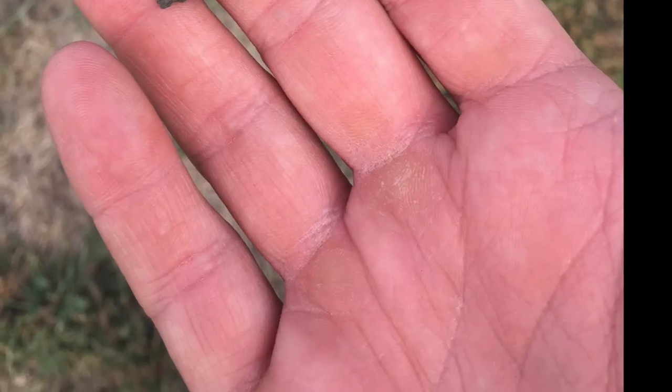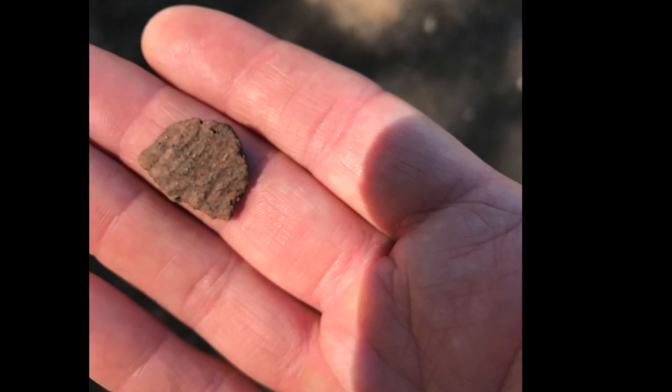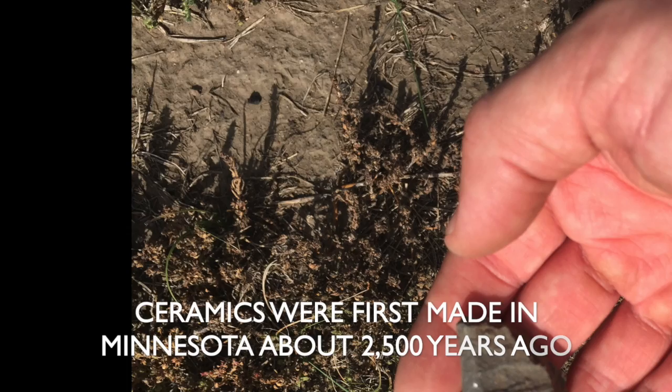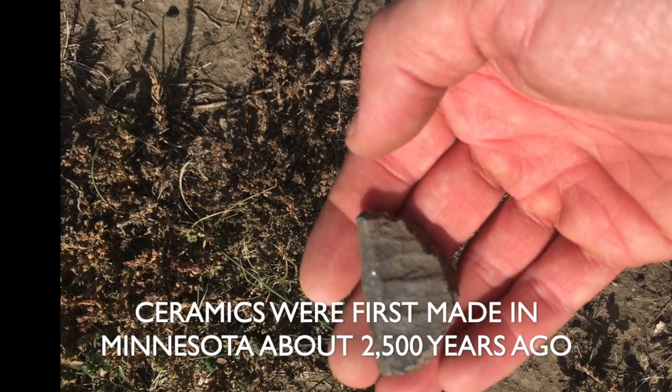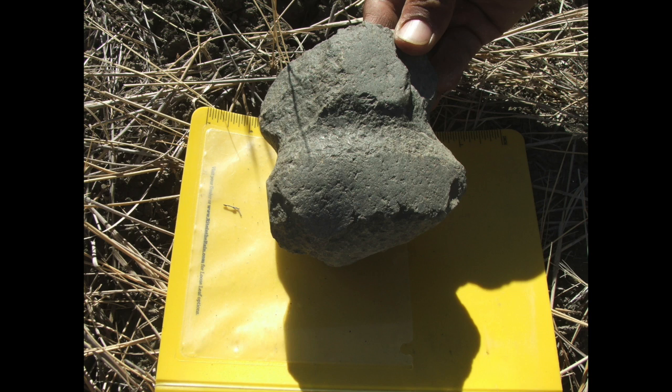One of my favorite things to find are ceramic sherds. Rarely do we find whole pots or even big pieces. Sometimes there's fingerprints in the clay from someone making the pot hundreds or thousands of years ago. We find a lot of rocks. Some are just rocks, others are grooved like this hammerstone.